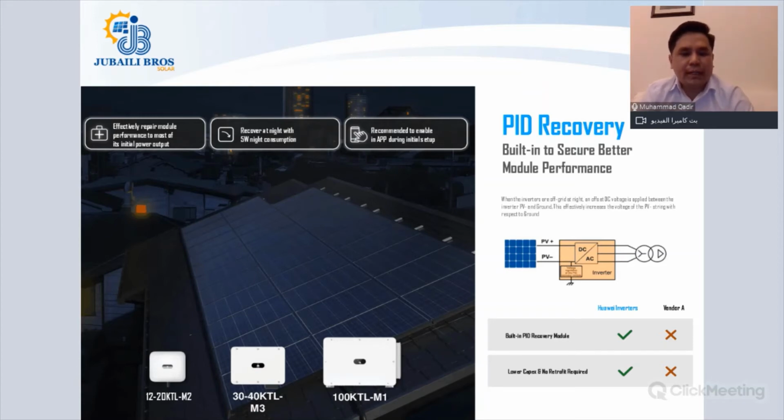So PID recovery, as I said, is a built-in feature of Huawei inverters. It effectively repairs module performance to most of its initial power output. The recovery happens at night, where 5 watts of power is consumed from the AC side connection to the inverter, and it sends a potential to the negative side of your string in order to make sure that the potential between the negative side of your string and ground is reduced to almost zero. Thus, the PID recovery happens in this way.